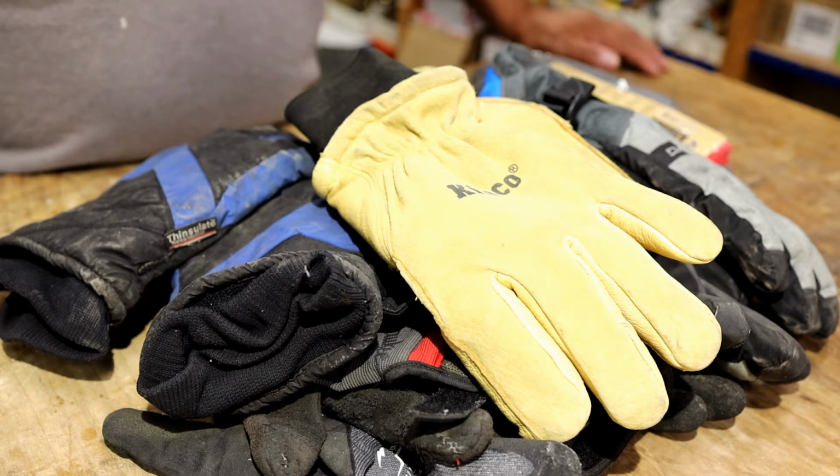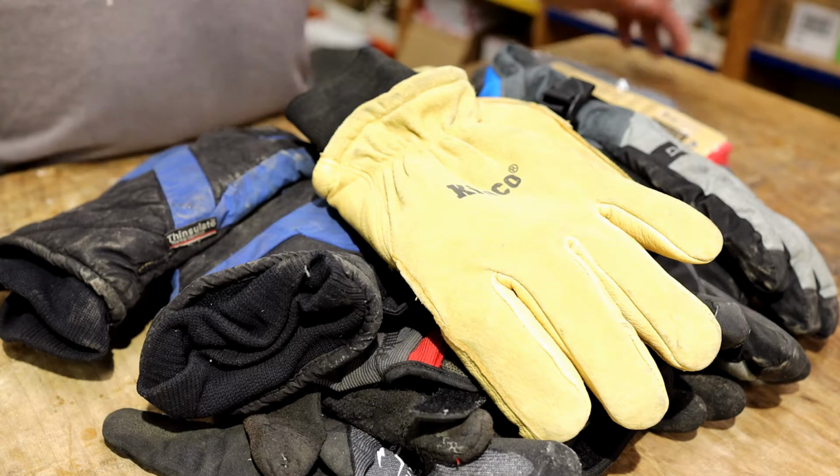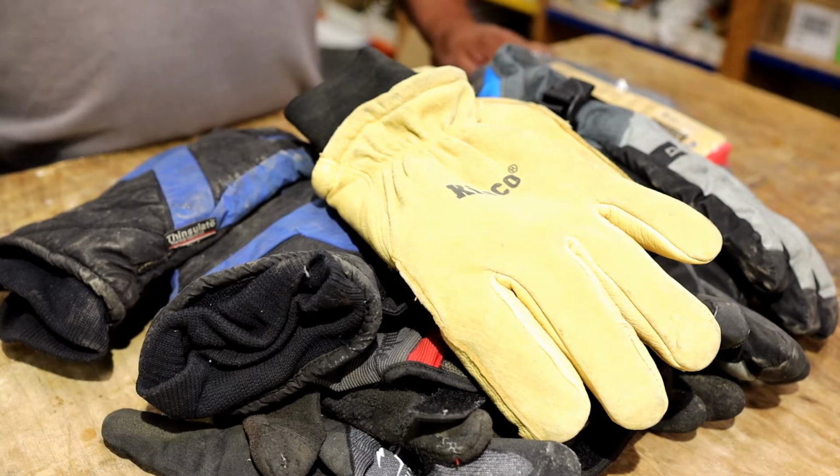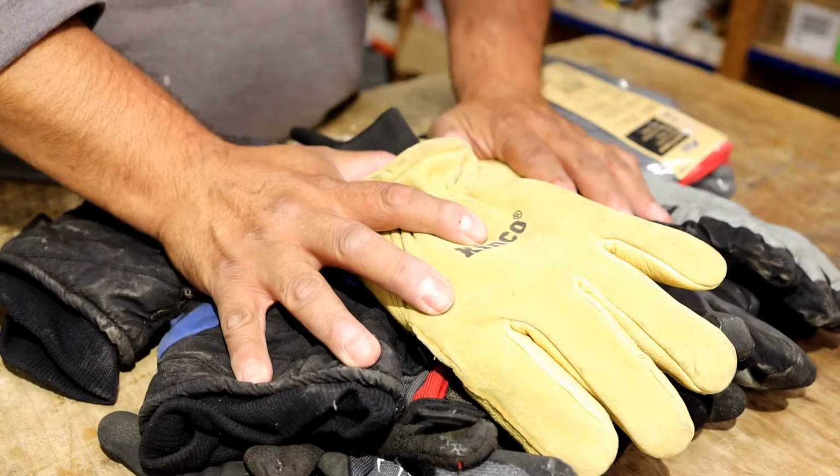I'm a firm believer in protecting yourself on the job. There are all kinds of ways to do this: PPE, personal protective equipment, whether it be eyewear, a certain type of shoes, even a certain type of clothing for your particular application, what kind of job you're doing, stuff like that. One of the ones I don't see discussed enough is gloves.